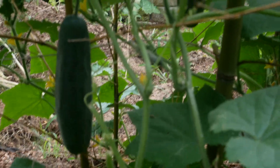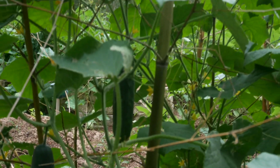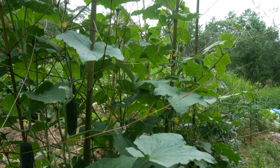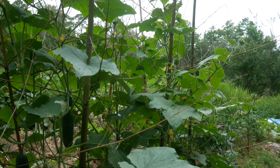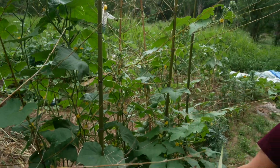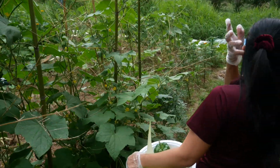These are tasty too. Peel the skin and put them in some vinegar. Very good. Just simple bamboo trellis here. Just stuck some bamboo in the ground.